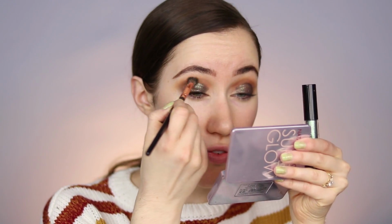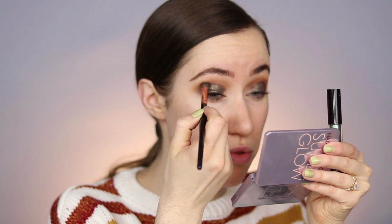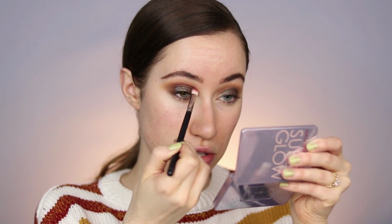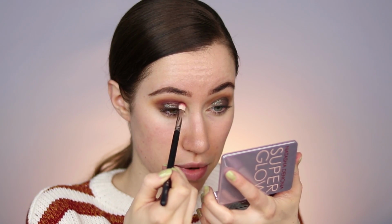I'm gonna take a buffing brush and see if I can kind of smooth out the edge of this. It's probably too late now to smooth out the edge. So I'm just gonna try to smooth out the edge using this Guantanamera shade right here. It's like a maroon, and I think that'll be really pretty right on top of that edge. I'm just gonna try to buff that out.